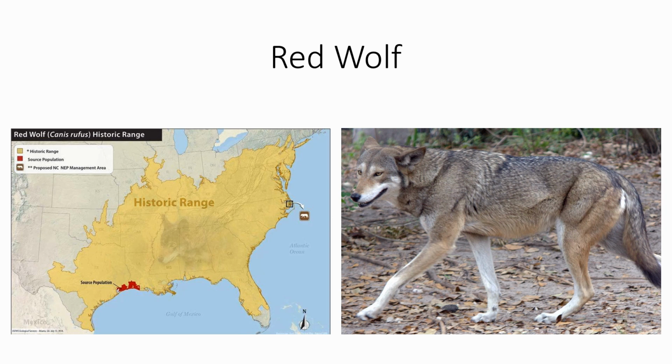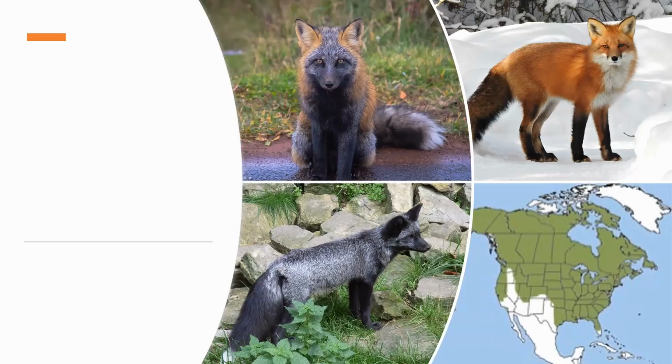They can be distinguished from coyotes by their larger size and more reddish coloration, especially on the sides of their muzzle. The red wolf also has a larger nose pad than the coyote. The red fox is probably the most well-known fox species in the world.